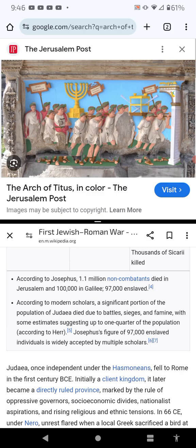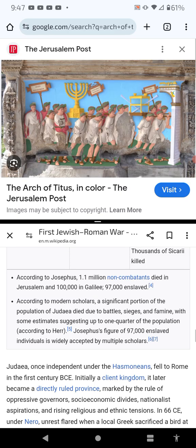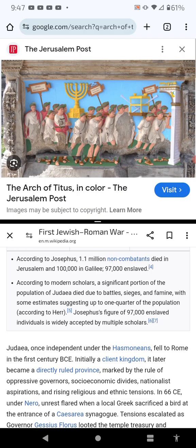According to Josephus, 1.1 million non-combatants died in Jerusalem. Let this sink in: 1.1 million non-combatants died in Jerusalem. Basically civilians, men, women, and children, pretty sure. And 100,000 in Galilee, 97,000 enslaved. They were taken back to Rome, paraded around, gladiators, all those different things. According to modern scholars, a significant portion of the population of Judea died due to battles, sieges, and famine. That was a major thing, that famine, because they starved us out, with some estimates suggesting up to a quarter.